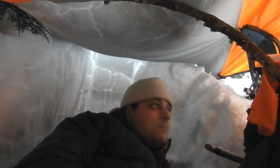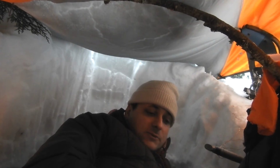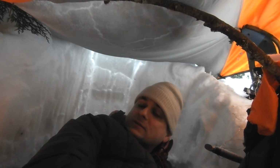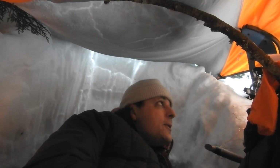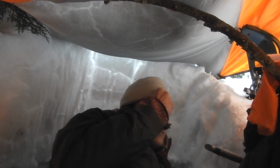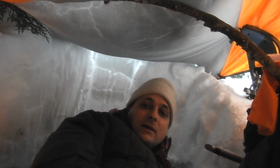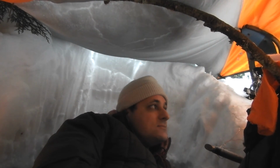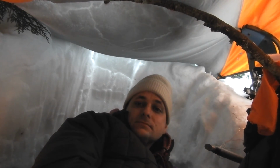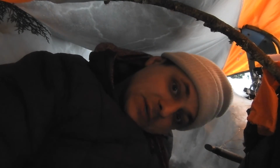Worst part, right here. Yeah, this was good. Decent shelter. Decent first snow trench. Probably snowed a good 4 to 6 inches. All right, pack up time.